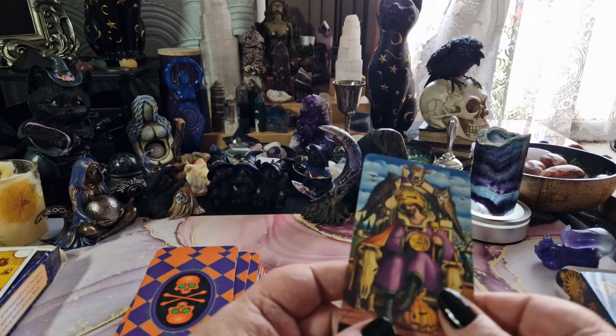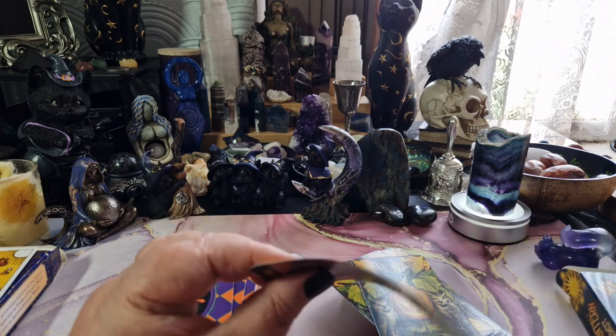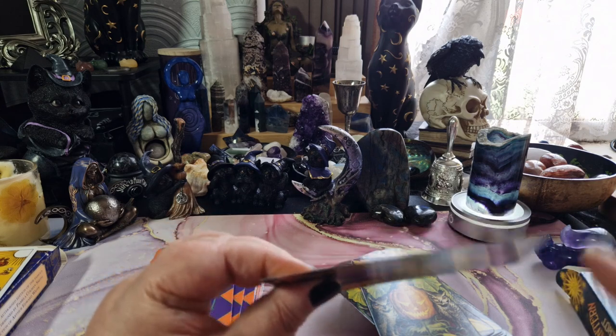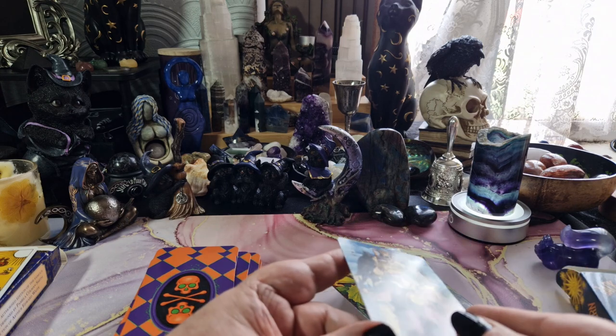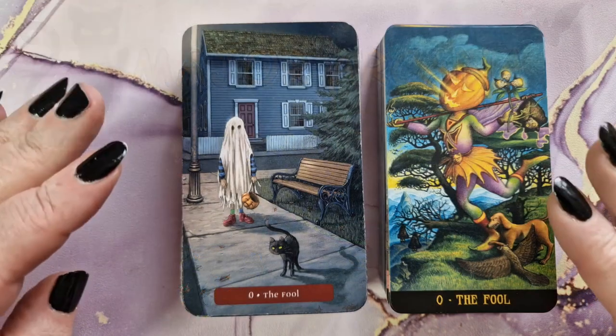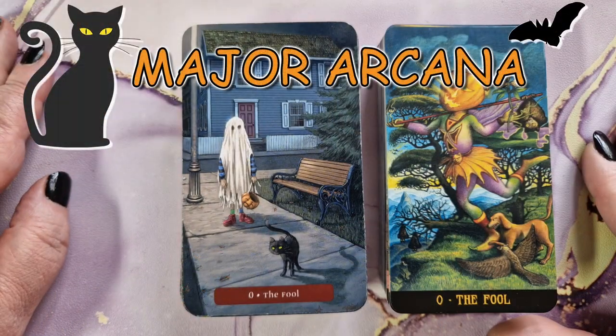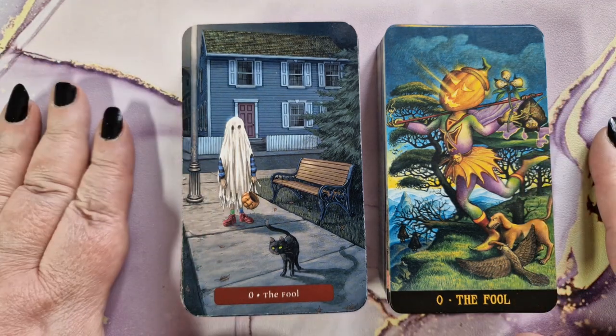The jack-o'-lantern is a little thinner. It feels slightly stiffer to me. And it is also a fairly glossy stock. Starting with the Fool. Now, as you can see, there's quite a different feel to these decks.